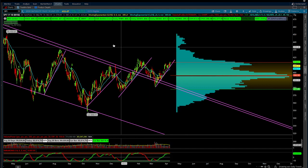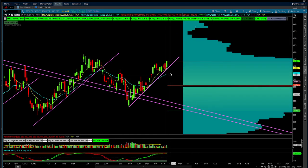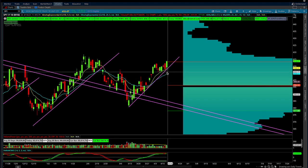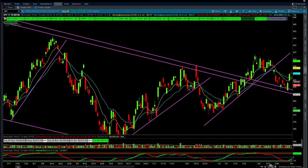But I'll definitely be watching to see if we start to break this structure and start to sell. Then we can start to talk about even more confirmation of a bearish short-term outlook. If we start getting and closing under the 20, then we're talking about a whole different story. But I think it is interesting and worth noting. All the same thing again and again.